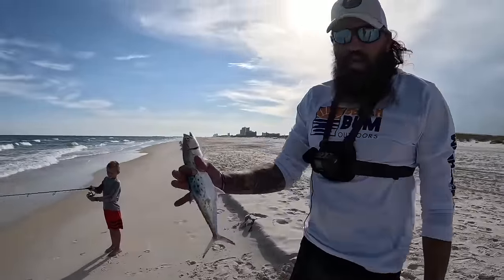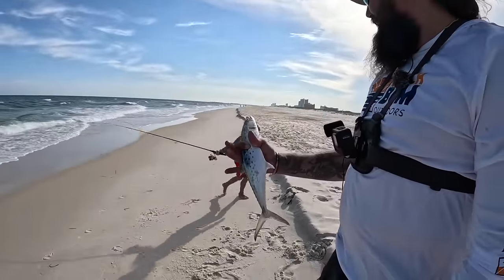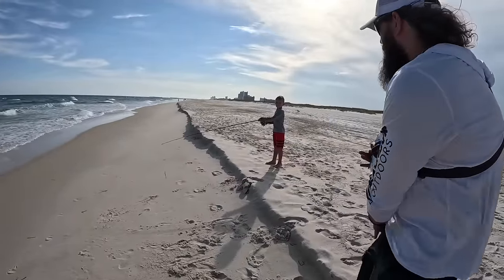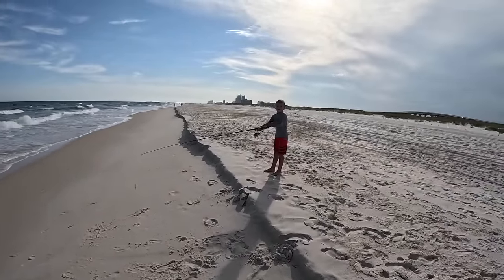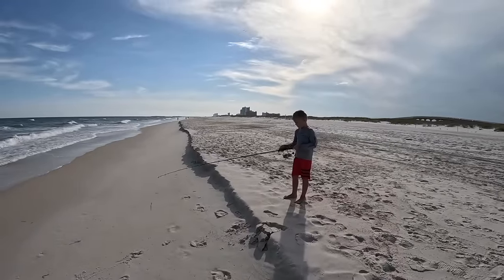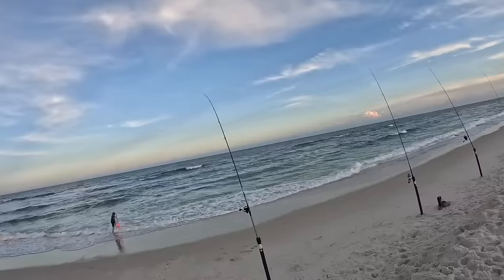Kelton's first ever Spanish mackerel. Really cool catch. Hey, load it up, bro. Hey, we'll make two trips. That's all right, we'll load the ice chest with them Spanish mackerel. You got it, you just did it by yourself. Good job, man. All right, we ain't going hungry. All right, there we go.